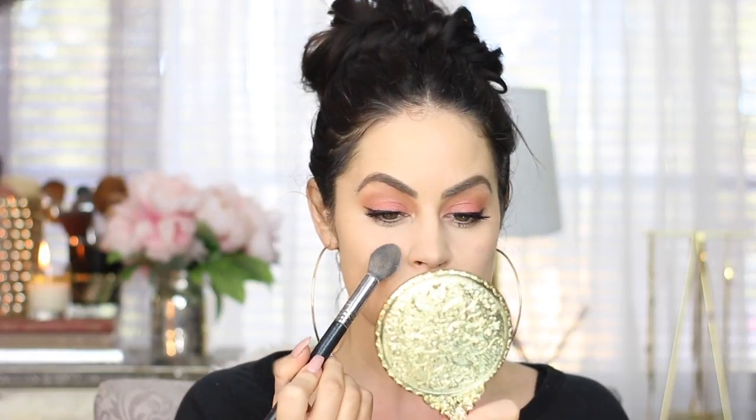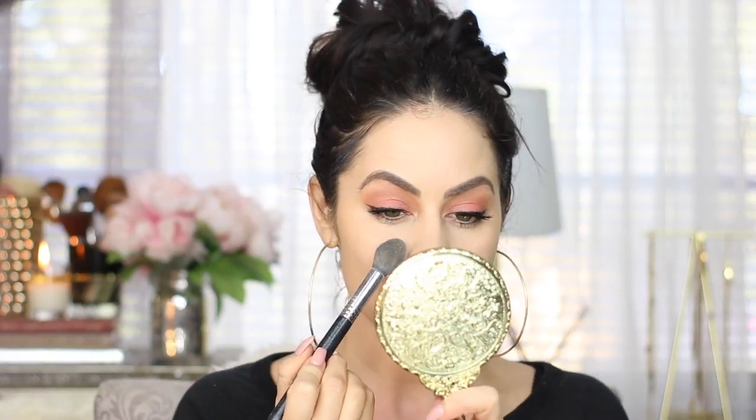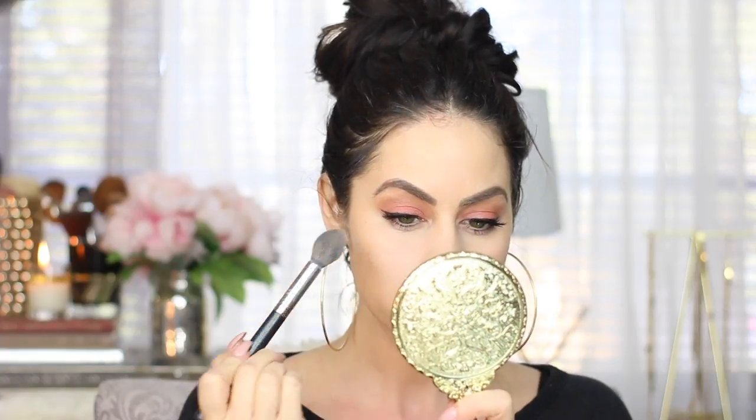And then I'm going to do the same thing with the Urban Decay powder just under the eye. And I'm also going to set the center of my face, because I'm not going to use the powder on the center of my face. Okay. So now I'm going to just place the Urban Decay powder how I normally would, right over my pores, in a good amount, like we're baking. We're going to be baking. So I pile it on right here.